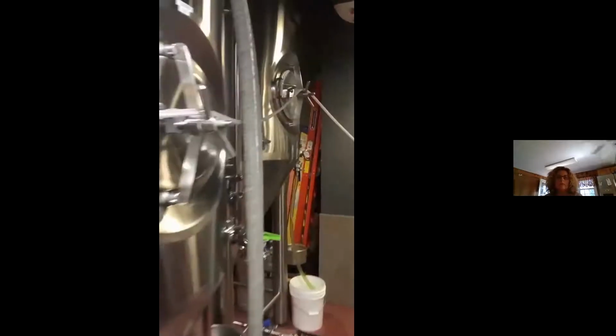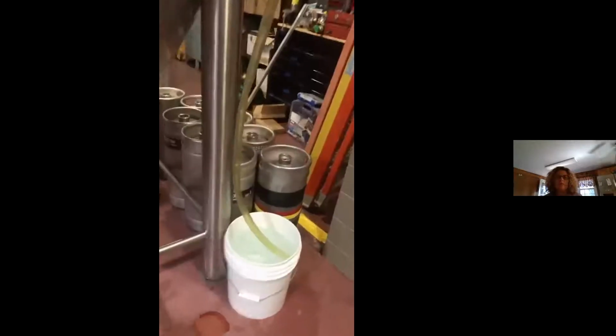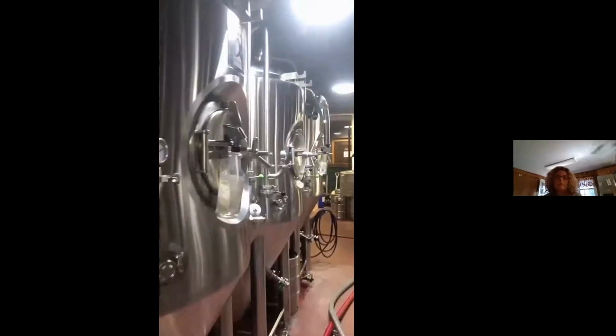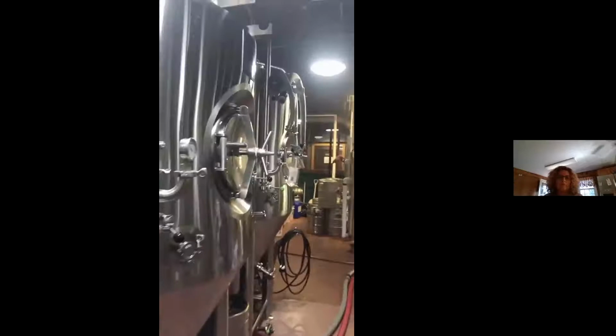We have a 10-barrel brew house. So in order to get our 20-barrel fermenter full, we do need to put 2 batches of the same beer in there. And this one is more actively fermenting right now. When beer is fermenting, it releases gases, and you can see that in the buckets there. Okay, so here are the last of our fermenters.